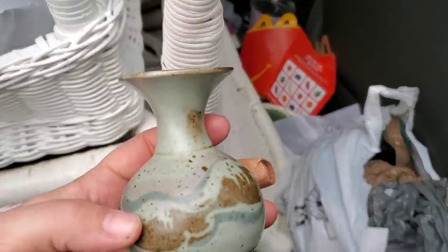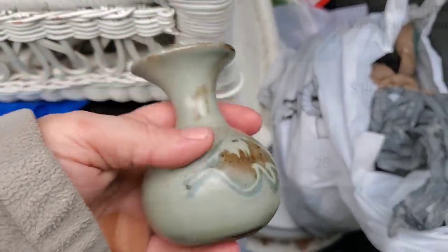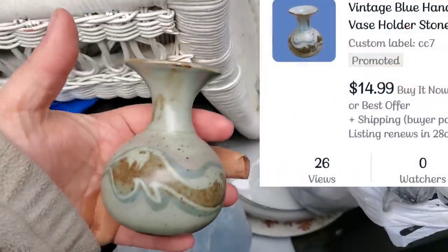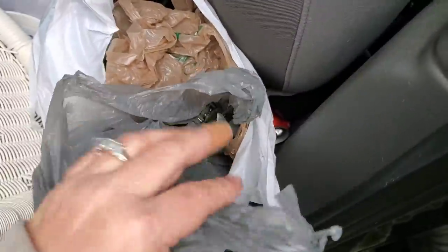Breakable from Goodwill. It's a little bud vase. I thought this was really cute. It was $3. I love pottery. You guys know that. They had more pottery, but they had it priced. I'm not sure.